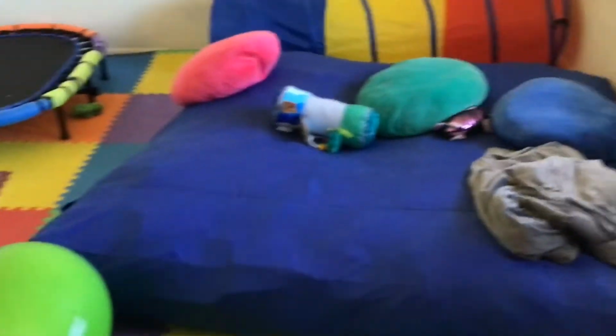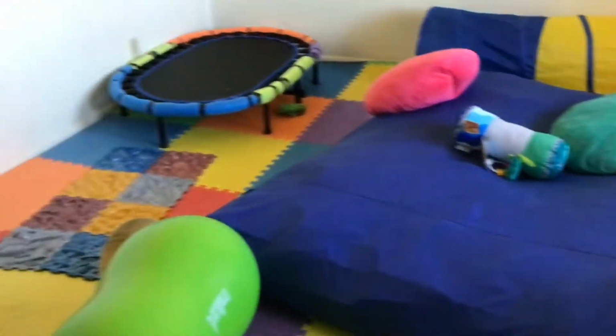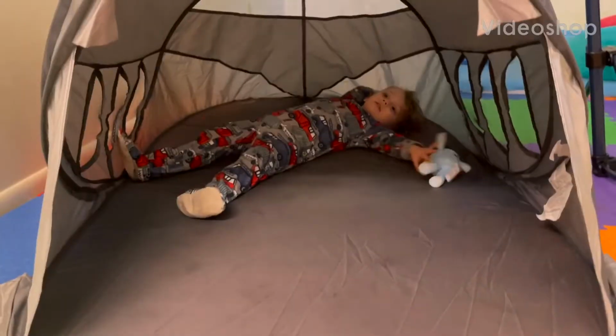This is going to be a video about our sensory room. We're going to show you our sensory room from a few months ago, as well as what it looks like now. A few months ago, it perfectly fit our needs, it fit Eli's needs, it fit Damon's needs.